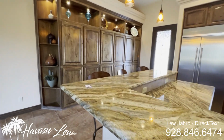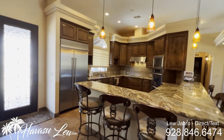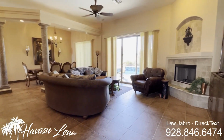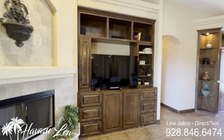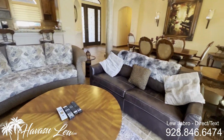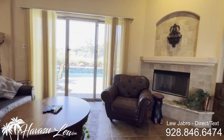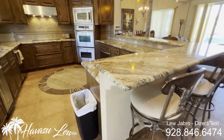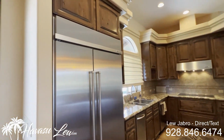Real nice granite counters, lots of storage, a big 8-foot steel door out to the front patio right there. Looks like a wood-burning fireplace, built-in entertainment center, can light, ceiling fans. There's also 2 sliders out to the backyard pool area. A lot of seating around the bar here, stainless appliances, upgraded cabinets, tall ceilings.